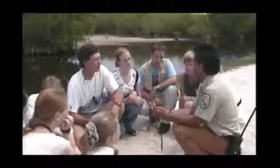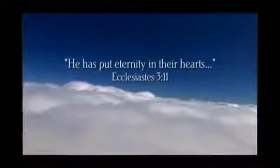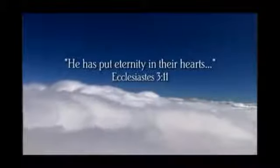There are many differences between mankind and animals. One verse that comes to mind is over in Ecclesiastes chapter 3, verse 11. It's the verse that says, we are special, that God has put eternity in our hearts. That is, we have a concept of history of the past and present and future. This is different from animals that live for today. We are a special creation.